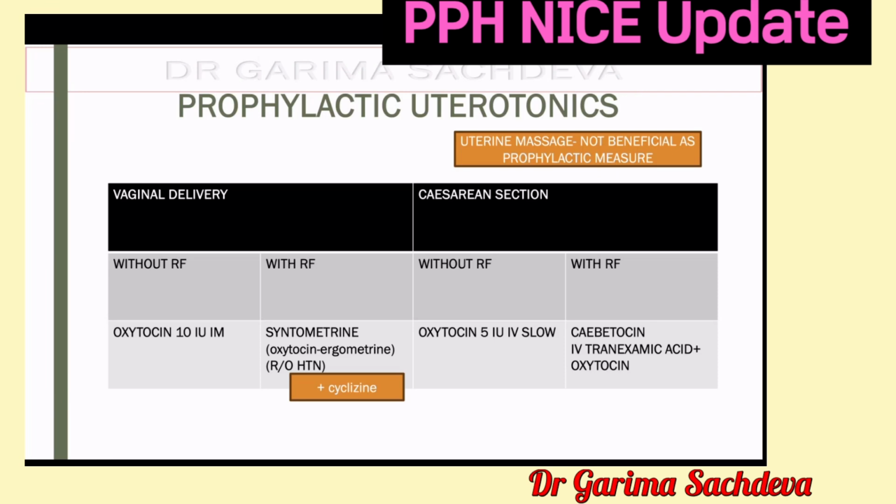Then about vaginal delivery, it is the same. If there is no risk factor, similarly cesarean, if there is no risk factor, in vaginal delivery with no risk factor, what do you do? We give only oxytocin 10 units IM. Okay, and if it is cesarean? Oxytocin IV 5 units. Okay, and suppose vaginal delivery, there is a risk factor? Syntometrine. Yeah, and if you're giving syntometrine or any ergot alkaloids, what do you have to rule out first? Hypertension. Okay, there should be no hypertension.